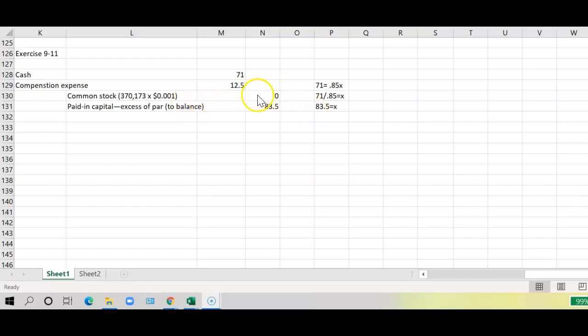Common stock is at 0, and paid in capital in excess of par is $83.5 million. And again, everything here has been rounded.